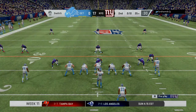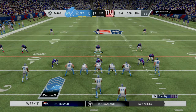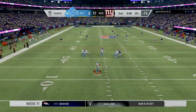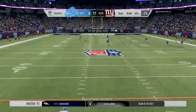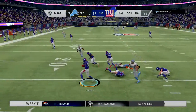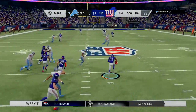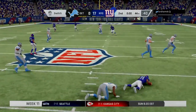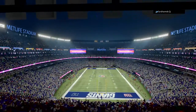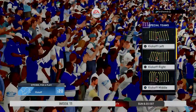Here's a 2nd and 5 now from the 25. Off the play fake, Pritchett. Going for the deep ball. Into double coverage, and it's intercepted. Picked up by the Michigan man, Jabril Peppers. And he will be brought down as time has now run out on this first half of action. So we reach halftime in what's been a fairly one-sided game so far.